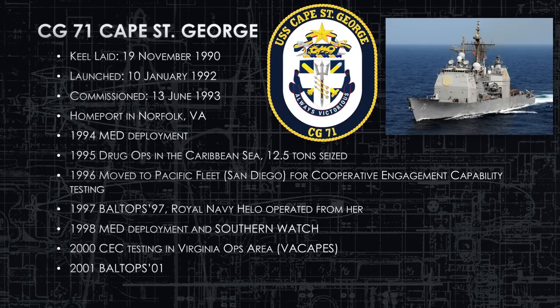In 2000, she does CEC testing, cooperative engagement testing, in the Virginia op areas, Bay Capes. In 2001, she does Balt Ops over there in the Baltic Sea. I can't stress enough how big the Balt Ops is. There's a huge amount of effort and resources put into that by European and NATO countries whenever they do those. So just because it's got a funny name, Balt Ops, and we don't go into detail about it, just know that it's a huge exercise.